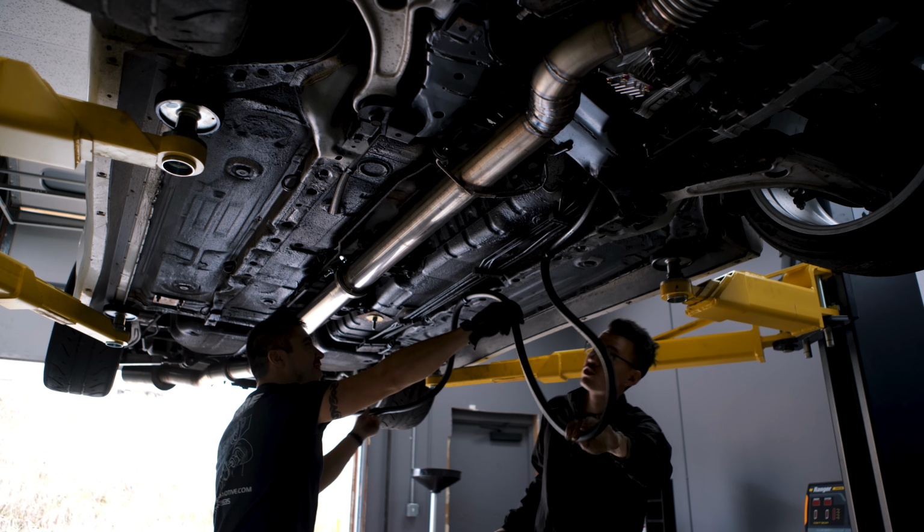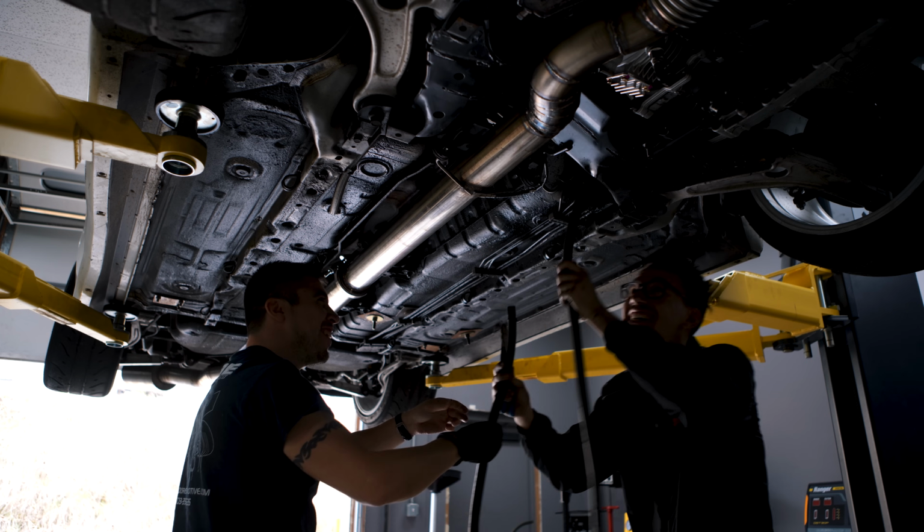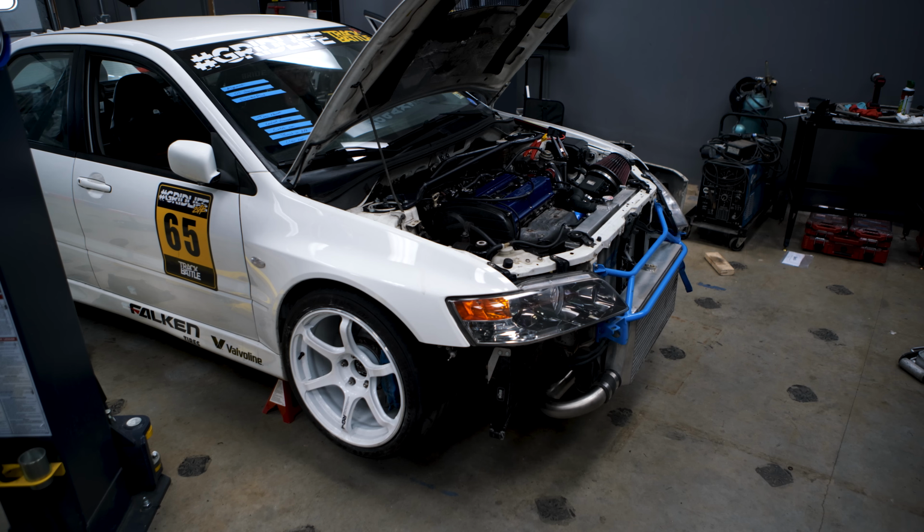The next day, with the car aligned, I removed the catch can system I'd been running since last year and took Lana out for her first test drive.